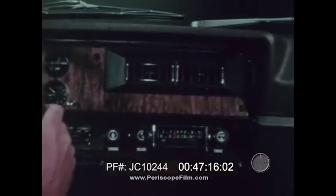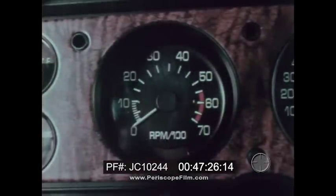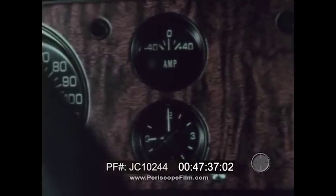Next, point out GT's deluxe instrument panel with wood-grained applique. Show your prospect this passenger assist handle and GT's full instrumentation package, including a tachometer, special fuel gauge, temperature gauge, an ammeter, and an electric clock.